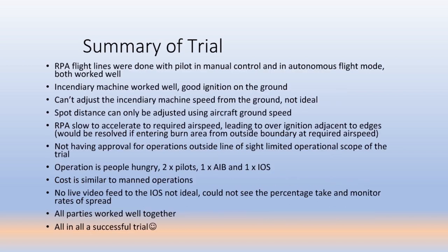A bit of a summary of the trial. The first one I've spoken about, the incendiary machine worked well, good ignition on the ground. One thing was you can't adjust the incendiary machine speed from the ground at this point. I know Rain Dance are working through that, so that's not ideal. The only way we could actually adjust the speed was by the actual ground speed of the RPA itself.